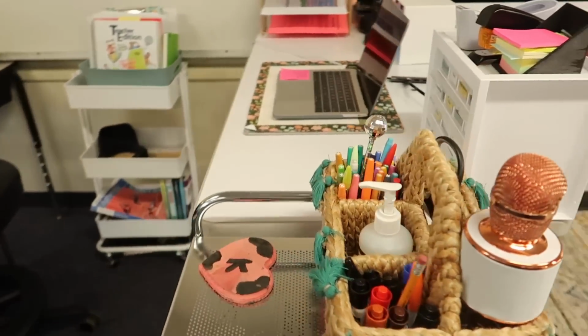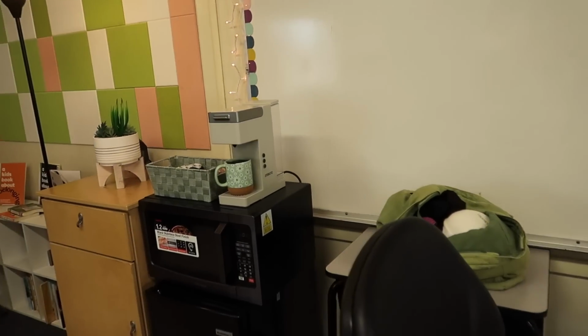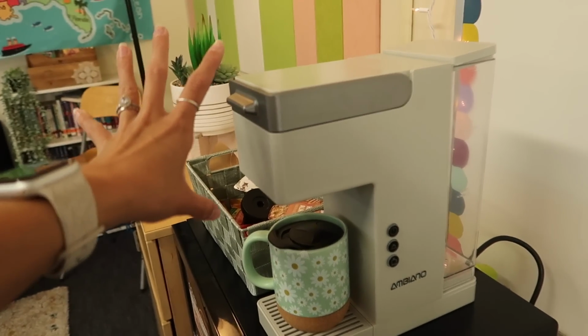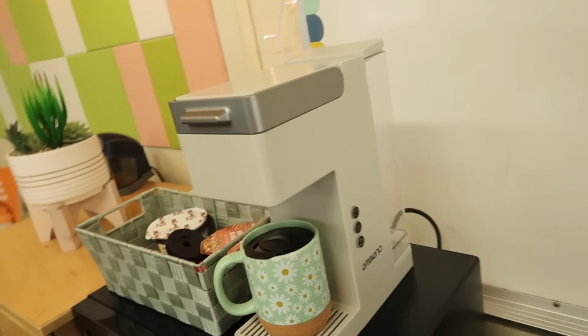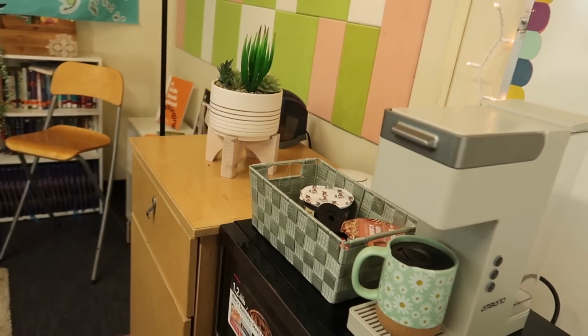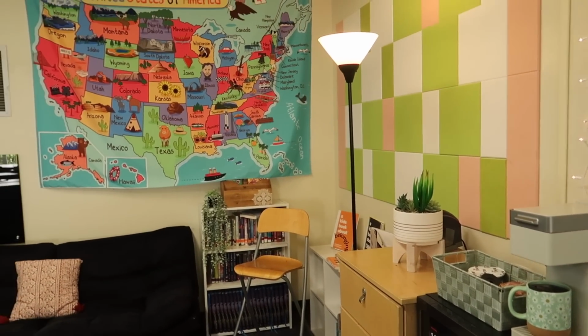My desk is finished. Bam, bam, bam. Oh yeah, I got the Aldi single serve knockoff Keurig machine. It's actually nice. I thought this was more of a green, but it's gray. Whatever, it's fine. I'll update you guys on how it works. It's only $37, so if you have an Aldi and you want a Keurig machine or a coffee machine, check your local Aldi.